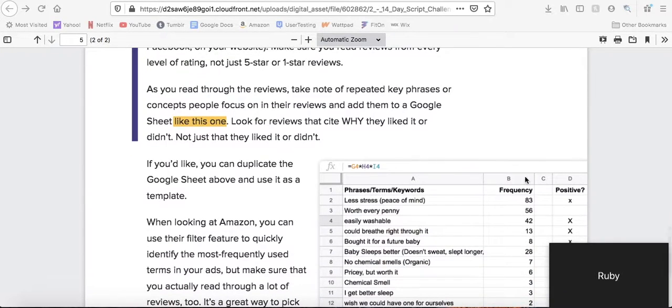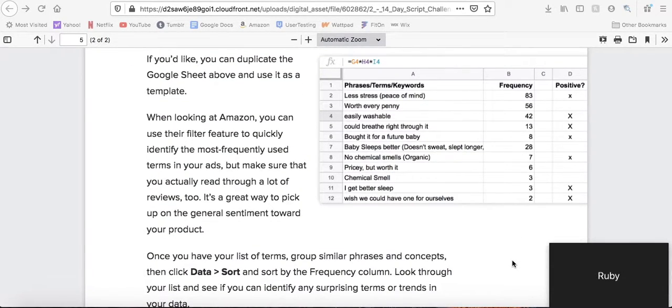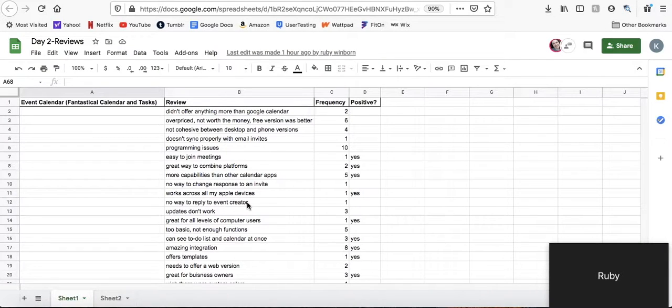And in our frequency column, which you can see on this example here, we noted how many times we saw that. And so that would help us see what needs to be met. And then we just made a Google Sheet with all of that and sorted it so we were able to see what was most common. So this is our sheet that we came up with. Ruby, do you want to go over the ones that you did first?